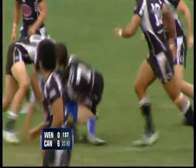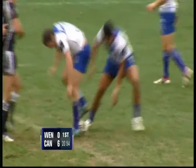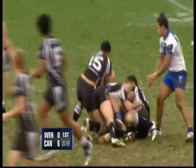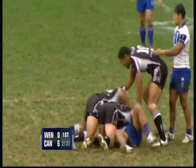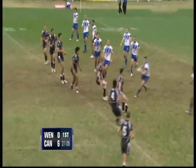Now back to Cutler. Cutler scampers about 7 further metres. Mortimer, his opposite number, puts him on the ground. Wentworthville have made a promising start. There's been several good attacking raids down their left-hand side of their offence.